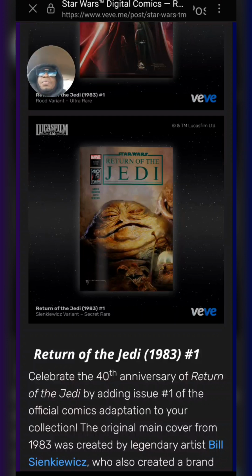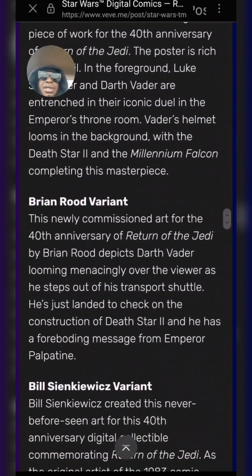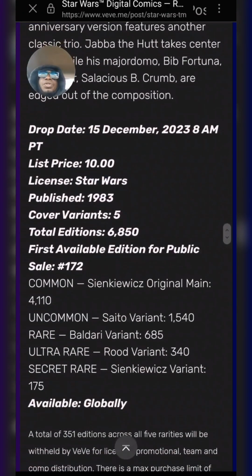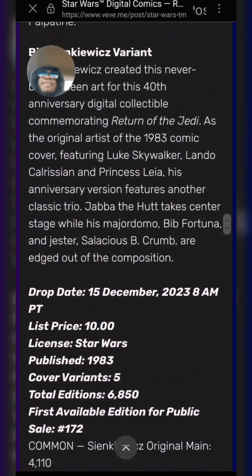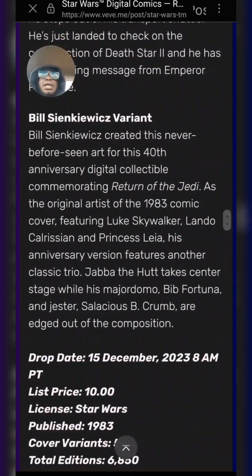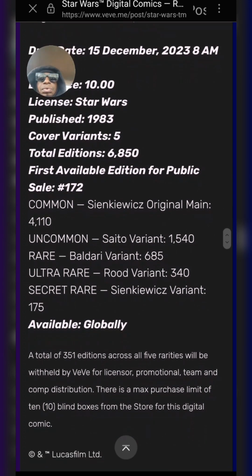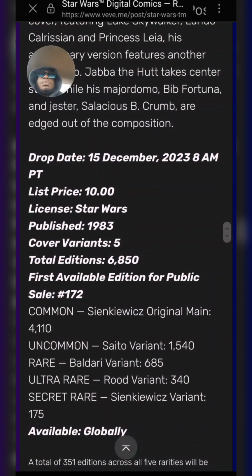But obviously, if you hit one of those higher rarities, we don't know what these posters could go for. And obviously, if this drop doesn't sell out, then that adds more scarcity in regard to the posters. If this sells out, then you have 6,850 posters, well, minus what Veve takes, right? You have that many running around in poster form spread out across all these different rarities. So I guess the posters would technically break down to these same numbers as far as scarcity, and even lower, because Veve has 351 taken away across all 5 rarities. So I think it's a win-win in this regard.